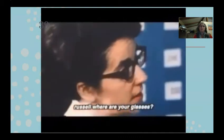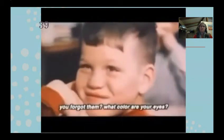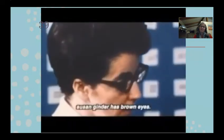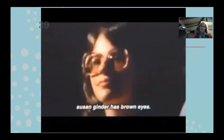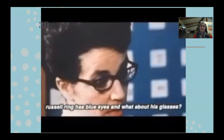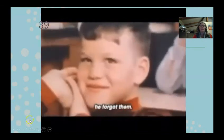Russell, where are your glasses? I forgot them. You forgot them. And what color are your eyes? Blue. Susan Ginder has brown eyes. She didn't forget her glasses. Russell Ring has blue eyes, and what about his glasses?